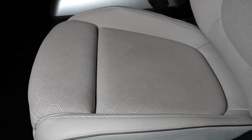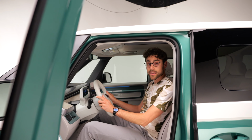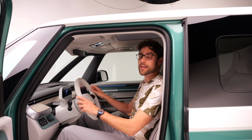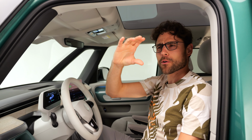They are perforated and also offer ventilation. The microfiber itself has the advantage that it stays cool in summer and also warm in winter anyways. And the whole interior is always free of animal materials, and they also use a very high recycling share for that. Headroom with 189 or 6'2", a lot of headroom left.